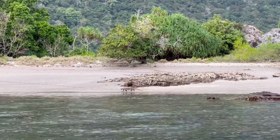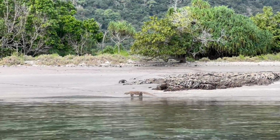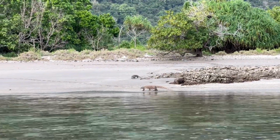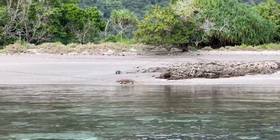There was going to be another opportunity the following day to see Komodo dragons when we went to the actual park on the island. Those are smaller than the ones we saw last time we were here, right?